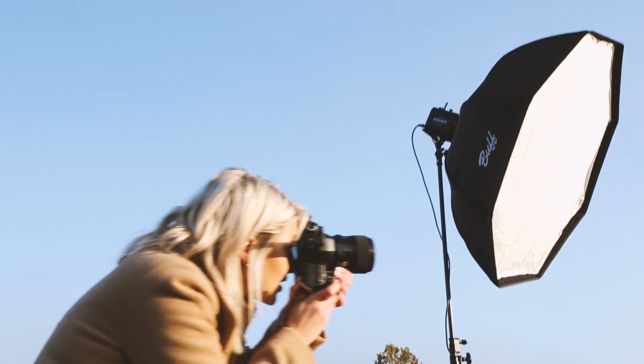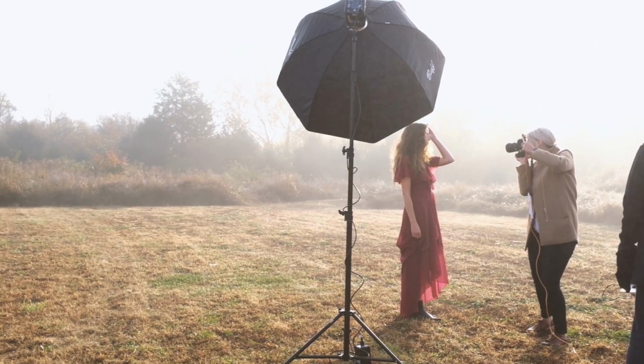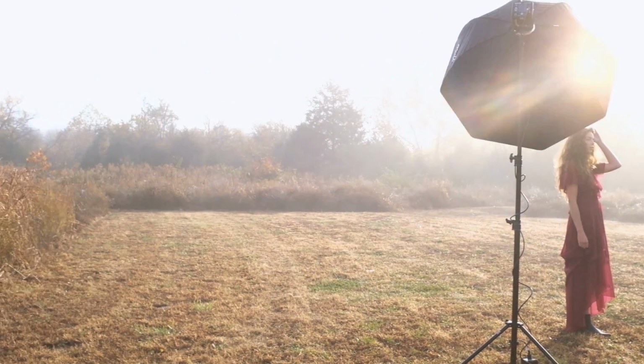Stepping outside of the studio gave me the opportunity to do something a little different and out of my comfort zone. I was able to work with artificial light and natural daylight to give me a little bit more of that depth and ethereal look that I was going for.